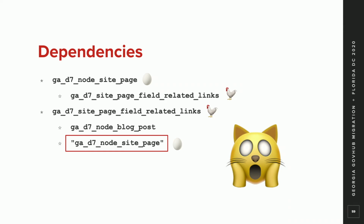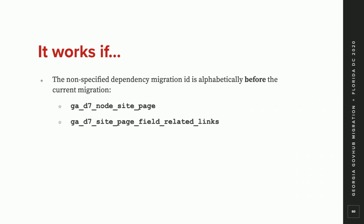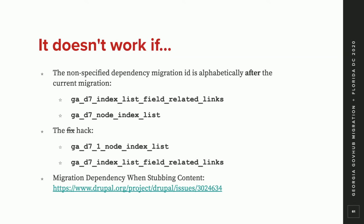So we've got a chicken and egg situation here. We figured out it works if the non-specified dependency that was added to filter links when we're doing the stubbing process, if the ID of that migration is alphabetically before the one you're running it in. How we discovered it is we were doing it with a different content type, and the alphabetical order was different. With index list, the full migration was alphabetically lower than, or came after, the field-related links one. So the fix or hack is that we added a 1 in there to make it alphabetically better.